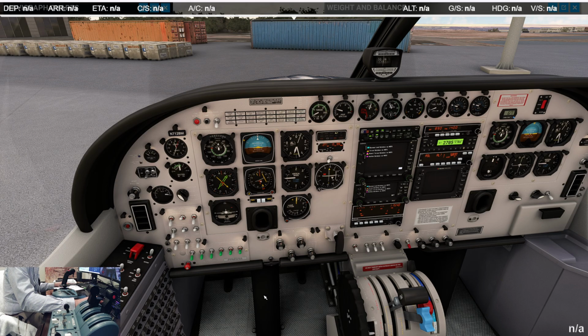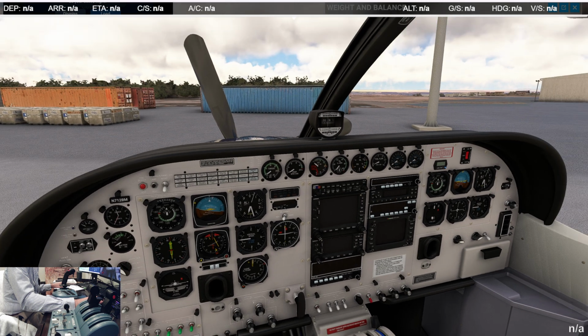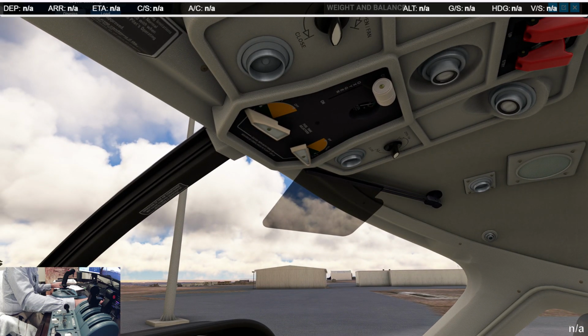Lights. As soon as this bad boy goes, then we'll do it. Fuel boost to off. Avionics switches are now off. Battery switch is off. Control lock install. Oxygen supply. Well, we already put it off. Fuel tank selectors off.